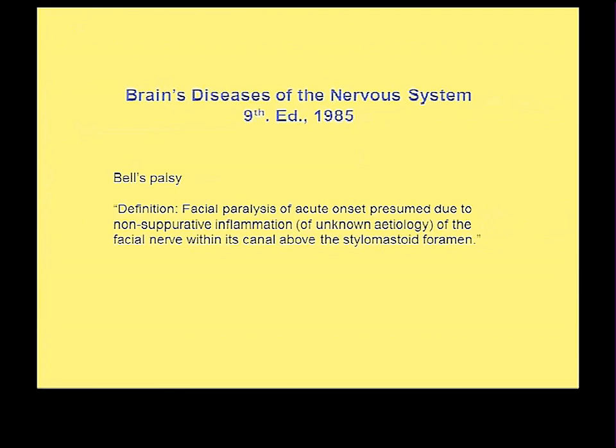This is not generally in a Bell's palsy condition. I don't know whether she has this or not. Maybe you can find this out by searching. This is the definition, by the way, of Bell's palsy, from a book written in 1985, but the definition holds true today as it did even before that.